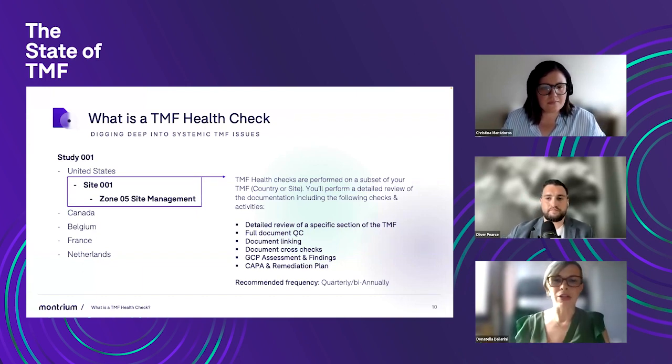Maybe retrieve the correct document if the document uploaded had no signature, for example. So maybe you can retrieve the proper document, or if not, try to storyboard what happened, and do also preventive action. So don't limit yourself to fixing the issue, but try to understand also the reason for that issue.